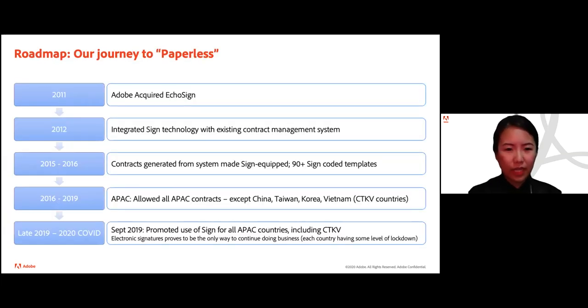So I would like to now show you a little bit of the journey that we at Adobe took when we decided to solve this problem. We saw it as a productivity issue. It was really useless for someone, whether it's the legal team or a secretary, to run around chasing down directors for signature. And we actually went all the way. We didn't just use an electronic system. We bought a solution. It's called EchoSign.